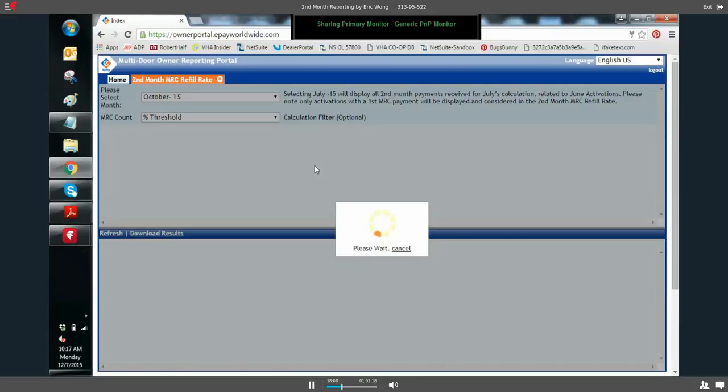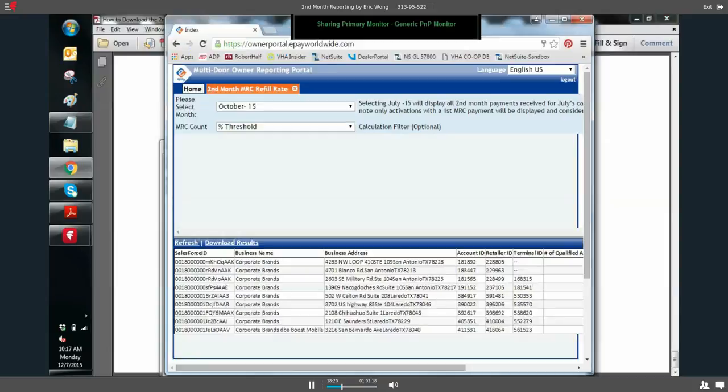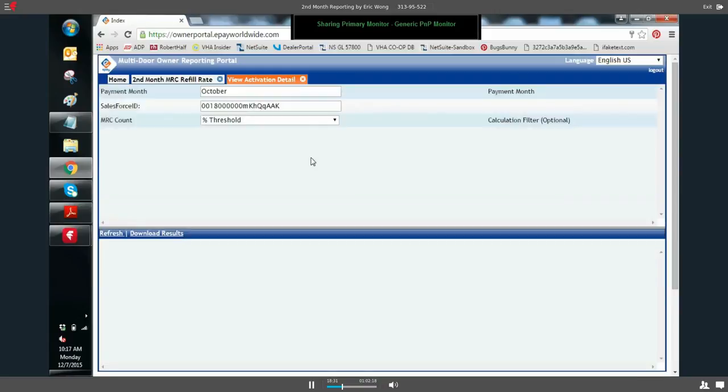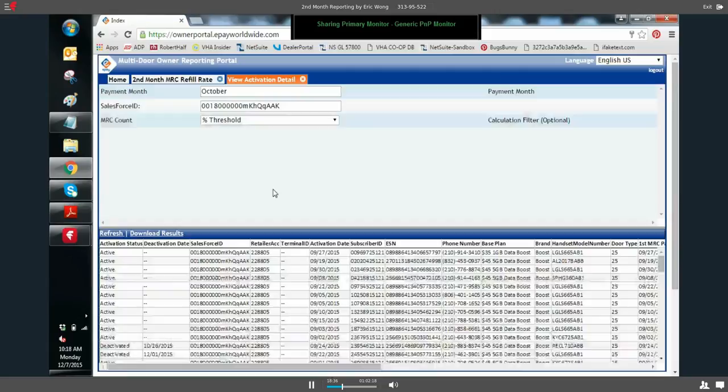And feel free to stop me if, for whatever reason, this is moving too quickly or you guys aren't able to see the screen. Let me see if I can expand this a little bit. Okay. So from here, we'll go ahead and pick one of Skylar's locations. And we'll go ahead and download the results.